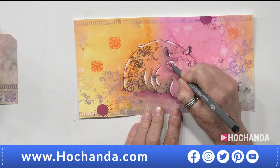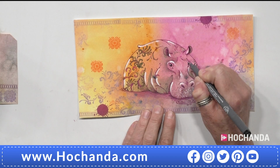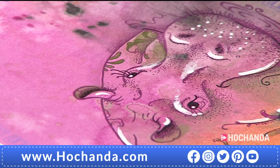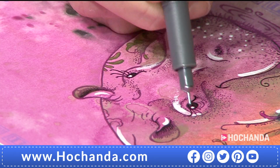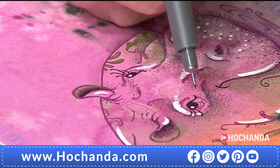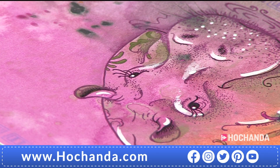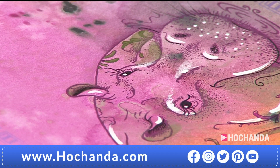I go and draw in, quite often, eyes, and just define the eyes, and we've got some lovely eyelashes, and I think it draws you into the bits you want people to be looking at, which is the eyes and facial features predominantly. And also I've done it down here so it's darker. So again, it's adding to the form.